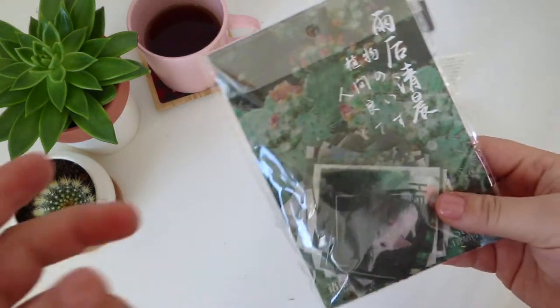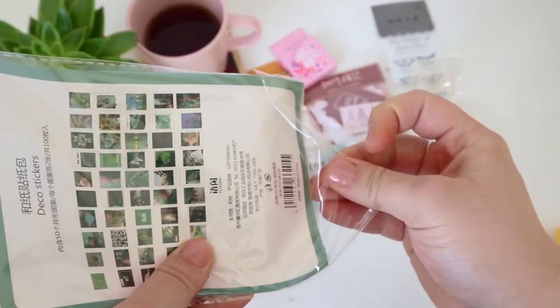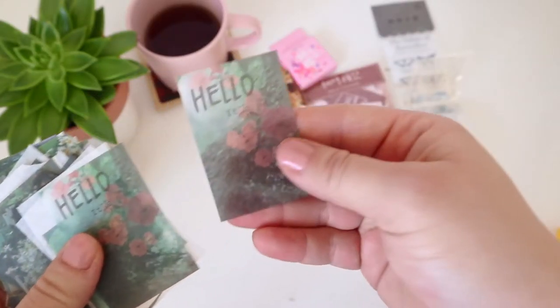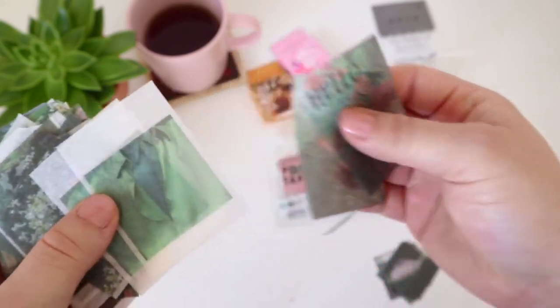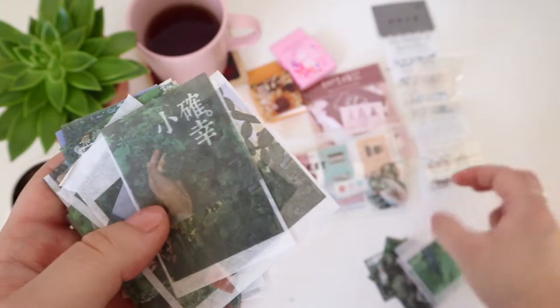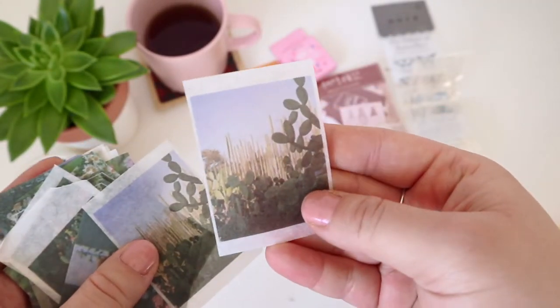So as I just mentioned, I tend to have a lot of pink stationery, so I stepped out of my comfort zone and got this green washi tape sticker set. I really like this nature vibe that all of these pieces have. I really like how some of these pictures look like they're straight out of a garden which just had rainfall, but then other stickers are of cactuses and other greenery.